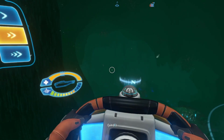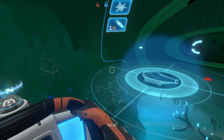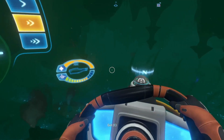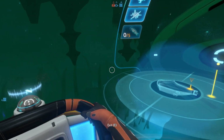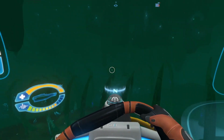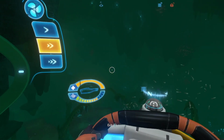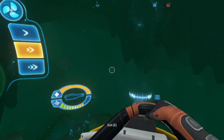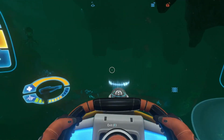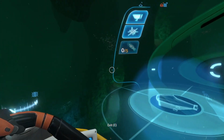Deploying decoy. The fuck, seriously? Deploying decoy. Wild. Yeah, what the fuck was that? Creature decoys, which pisses me right off. And I'm going the wrong way.